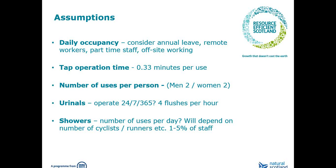For example, this one gives you assumed tap operating times and things to consider when you're calculating your occupancy. This second one as well, you can use these figures to estimate roughly how much water you should be using at your site, and it will give you an indication of whether or not you have a leak or particularly high water use. There are also some typical uses in terms of water using equipment as well.